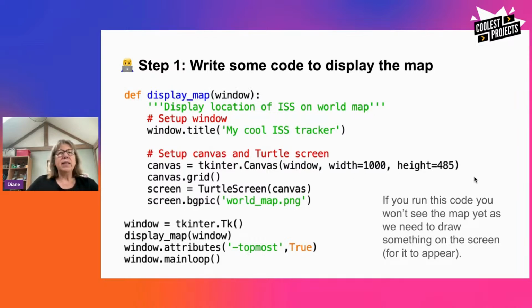I've made the window the same dimensions as my image. That just makes it really easy. Okay, so these are the dimensions of my map. This line here just positions the canvas on the screen. I then make this thing called a turtle screen. I'm using the Python turtle module to actually make the ISS icon. It's not a turtle, it's just a dot. And finally, I'm putting my map onto the screen.